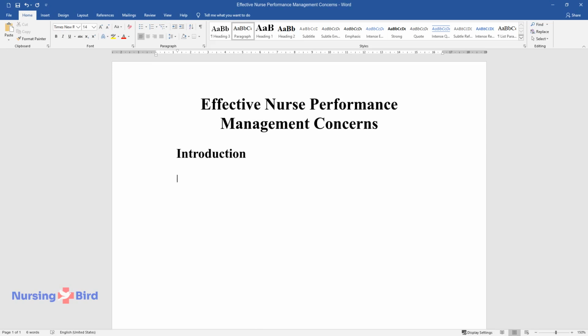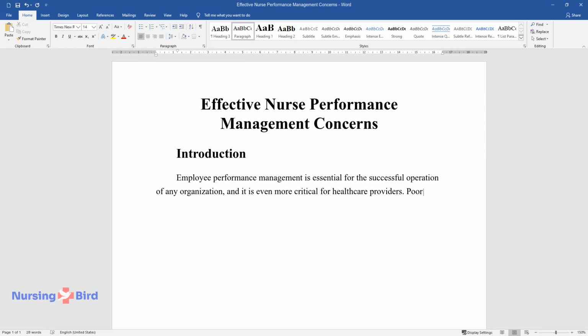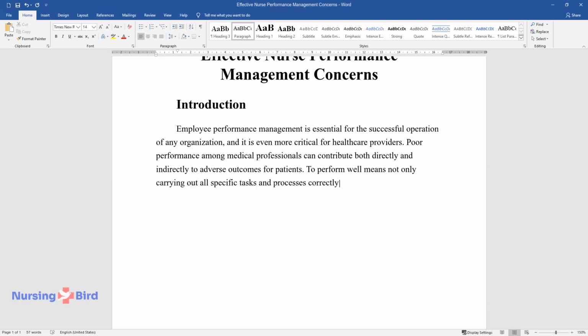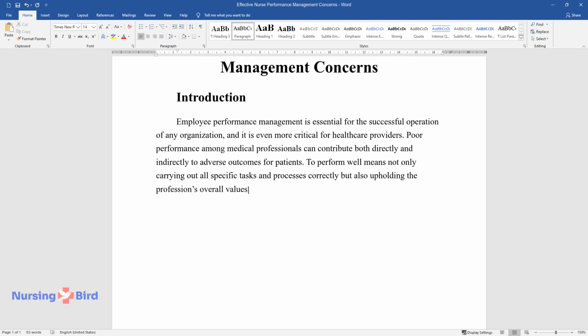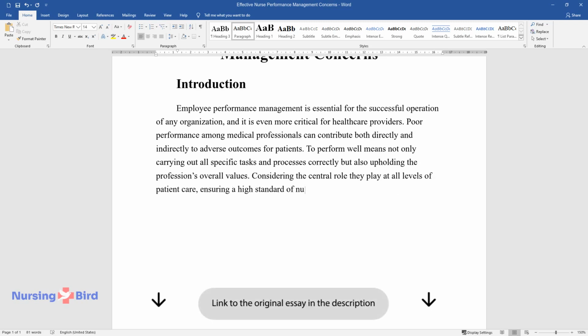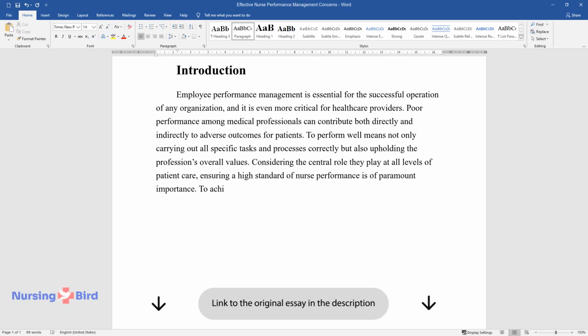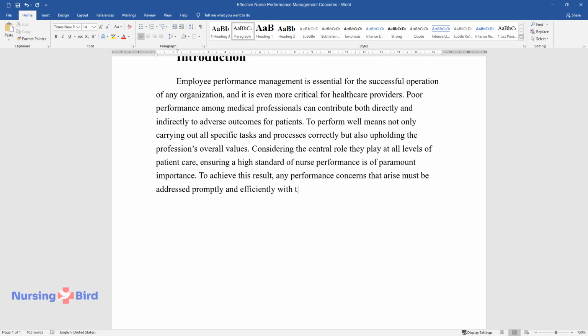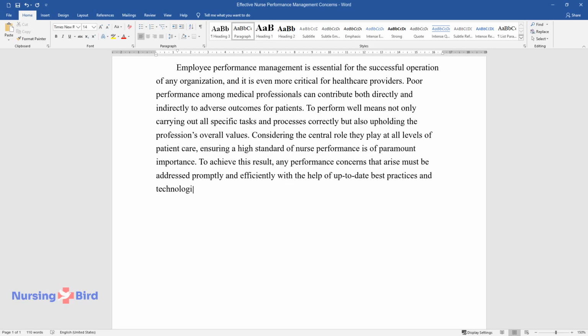Introduction. Employee performance management is essential for the successful operation of any organization, and it is even more critical for healthcare providers. Poor performance among medical professionals can contribute both directly and indirectly to adverse outcomes for patients. To perform well means not only carrying out all specific tasks and processes correctly but also upholding the profession's overall values. Considering the central role they play at all levels of patient care, ensuring a high standard of nurse performance is of paramount importance. To achieve this result, any performance concerns that arise must be addressed promptly and efficiently with the help of up-to-date best practices and technologies.